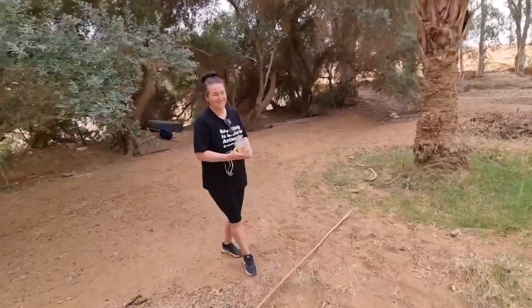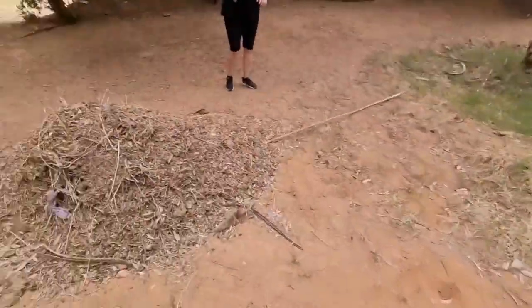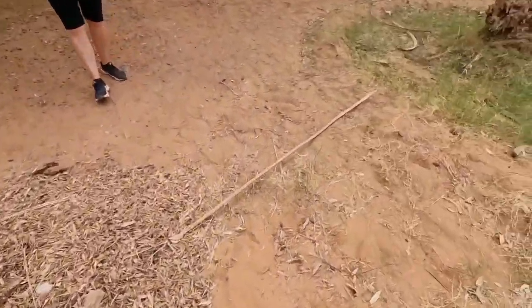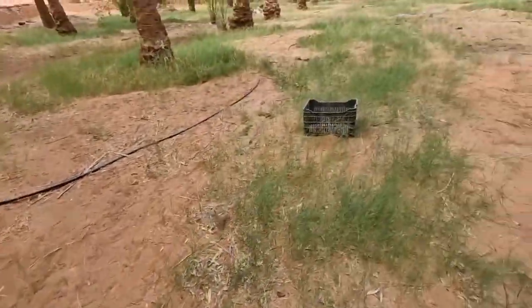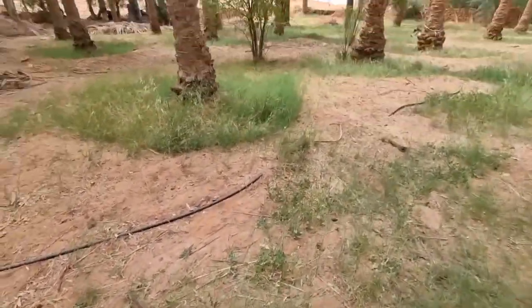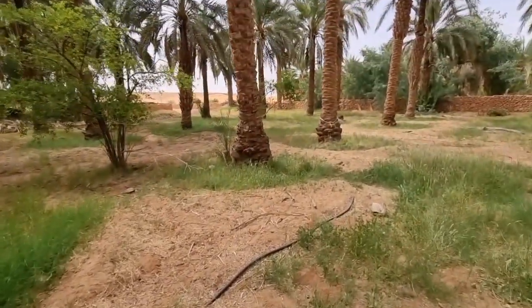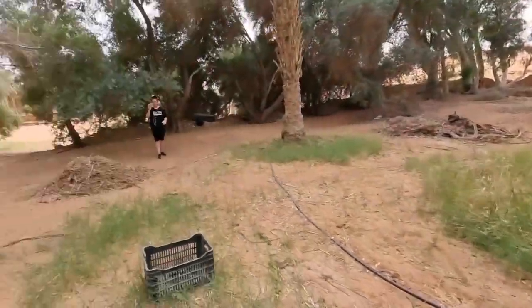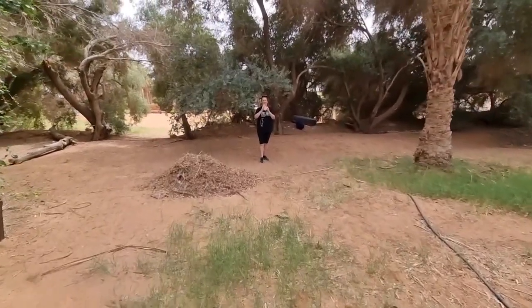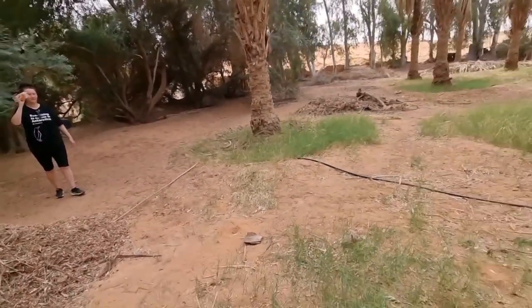The next game in the Desert Olympics is getting a Fanta bottle into this box. You can't come past this line, see the line where the stick is? And then if you get into this, you move up to the next tree by here, and then to the tree up there, and then we'll see how we go. We'll see who wins. We'll have three attempts each, and then we go back and forth. So here's Gemma, first of all.